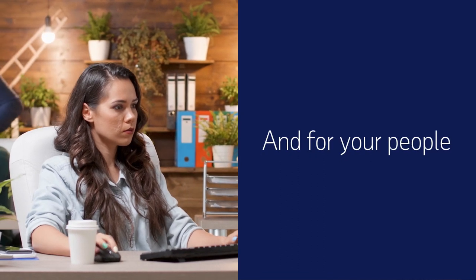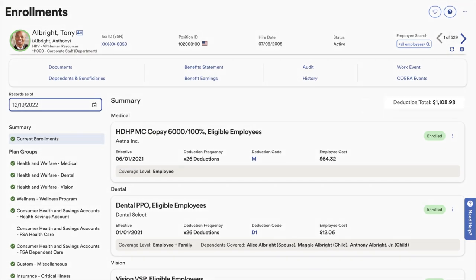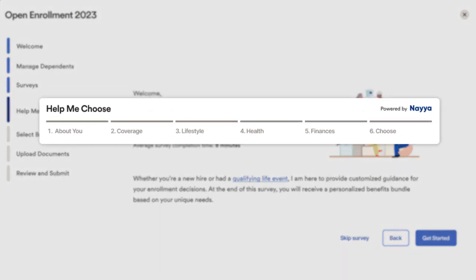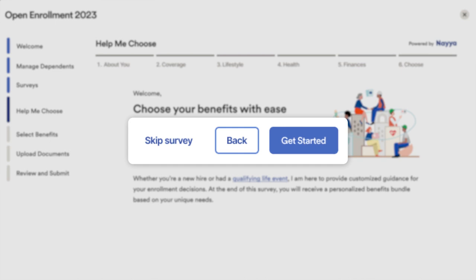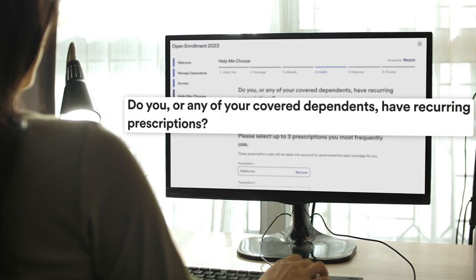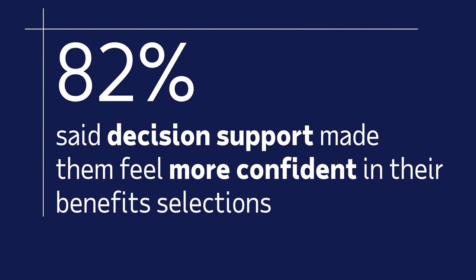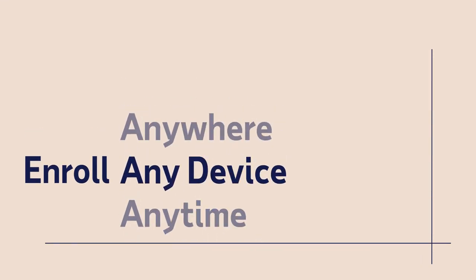For your people, the modern experience really showcases the value of your company's benefits investment in them. Employees enjoy an intuitive and informative benefits experience with all the support they need while reducing questions for you and your HR team. Intelligent Decision Support has an easy interview style to collect details from the employee to create a personalized best fit recommendation, helping make the ideal choice for their situation. And they can conveniently enroll anywhere, anytime, from any device.